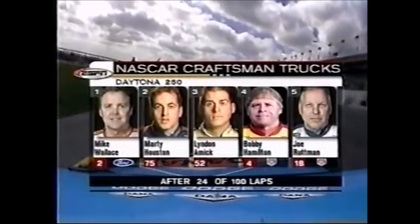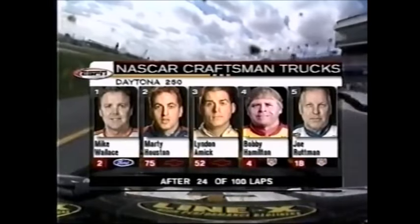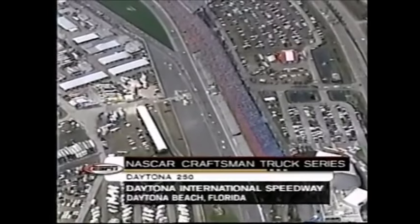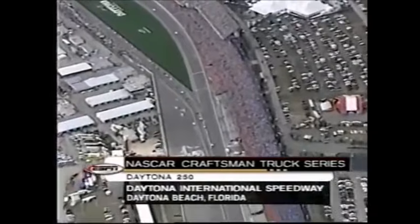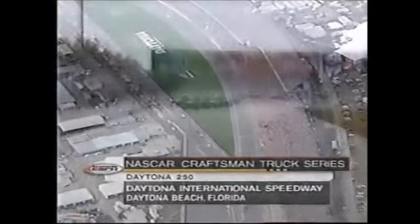Don't go away. There's your top 5 after 25 laps at the Daytona 250. Under our second caution at Daytona International Speedway, next week we are going to be Florida bound once again down at Miami Homestead.